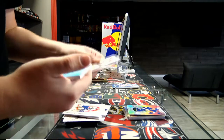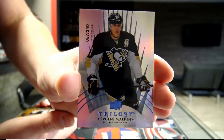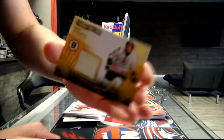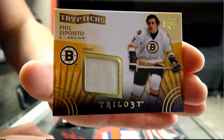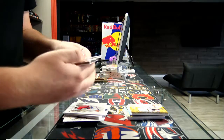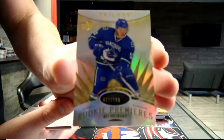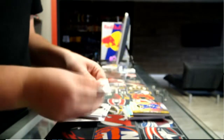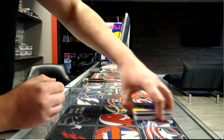Last two packs, we got a base, /240, Pittsburgh Penguins, Evgeni Malkin. And we also have a triptych jersey, 207/400, Boston Bruins, Phil Esposito. And the last pack of Trilogy 14-15, Rookie Premieres, /799 for the Vancouver Canucks, Bo Horvat. So that was Trilogy 14-15. Nice box. What are we going to do next? I have no idea.